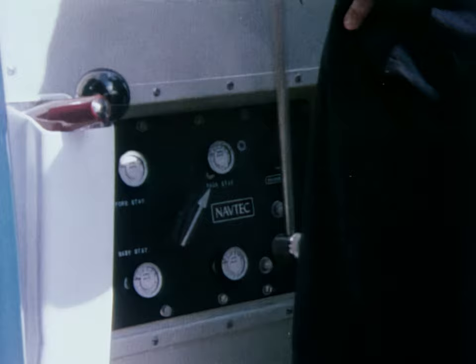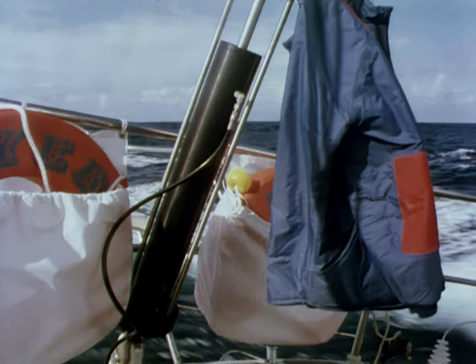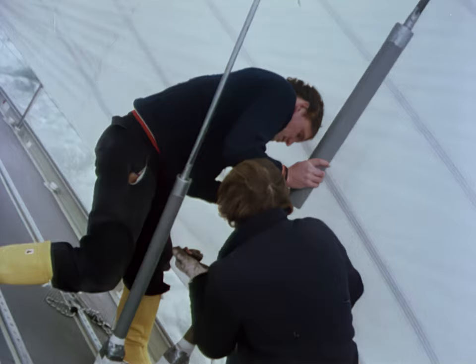Powerful hydraulic systems are used to control the rig, such as the boom vang, replacing the kicker strap, and the enormous backstay tensioner. But it still takes real He-Man stuff to tighten the lee shrouds on a maxi.